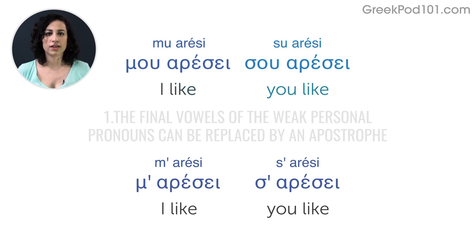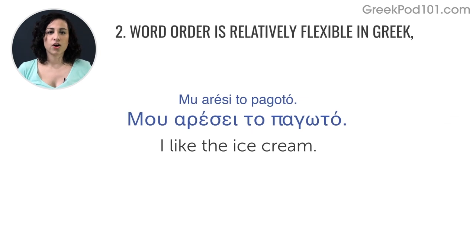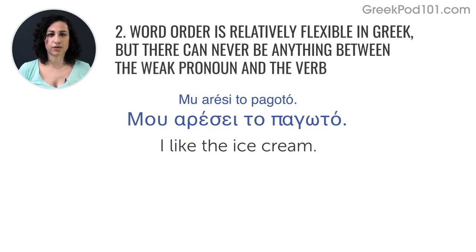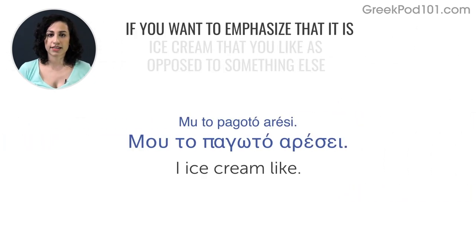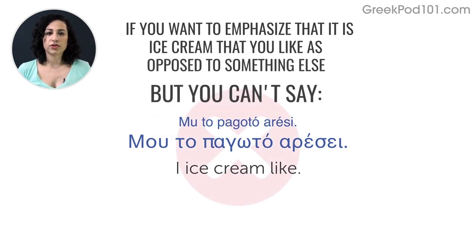Some other things to remember are, number one, in the case of μου αρέσει, I like, and σου αρέσει, you like, the final vowels of the weak personal pronouns can be replaced by an apostrophe: μ' αρέσει, σ' αρέσει. Number two, word order is relatively flexible in Greek, but there can never be anything between the weak pronoun and the verb. For example, you can reverse the phrase and say, το παγωτό μου αρέσει, I like ice cream, if you want to emphasize that it is ice cream that you like, as opposed to something else. But you can't say, μου το παγωτό αρέσει, I ice cream like.